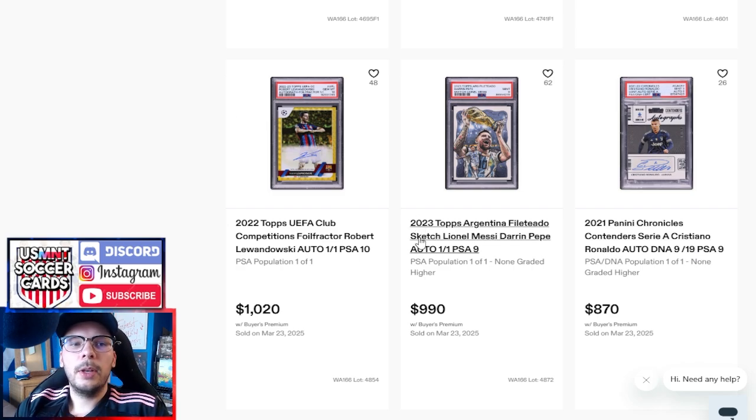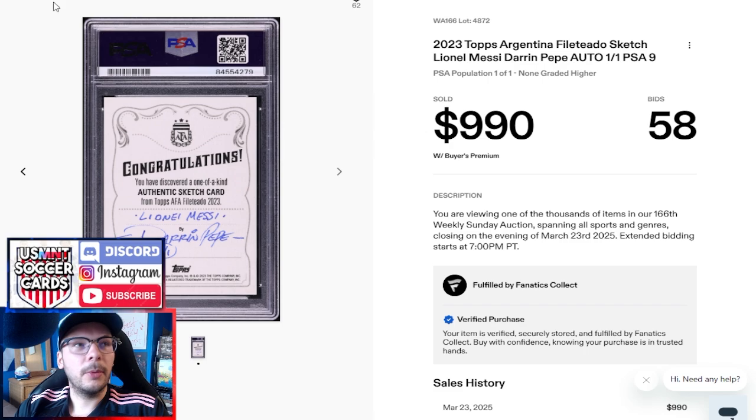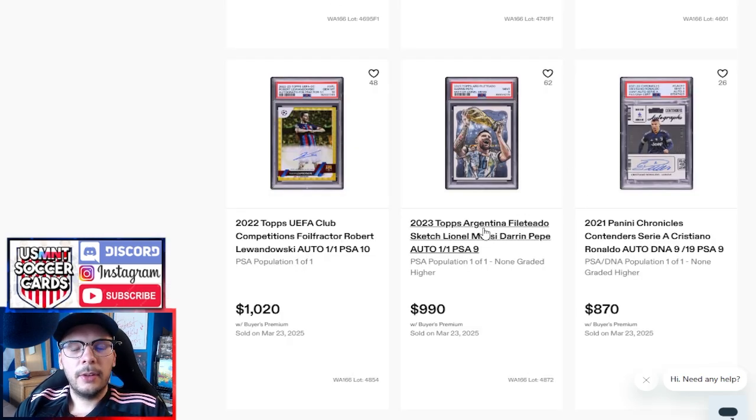Then we have a Sketch 2023 Lionel Messi Darren Pepe auto. It says auto. Is there an auto? Okay, the artist auto. That's okay. That's kind of what I thought. Nonetheless, goes for $990 at 1 of 1. Him holding the trophy. Kind of cool. If you're into Messi stuff and you want a cheap 1 of 1, it doesn't seem like a terrible one. Granted, I'm not into cheap Messi 1 of 1, so I don't necessarily know, but it's unique, and sometimes that's all that matters. Then we have a 2022 foil fractor, Robert Lewandowski. Goes for $1,020.